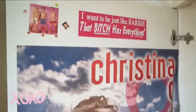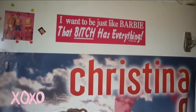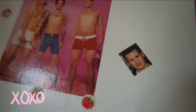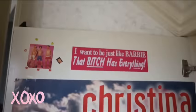Tapos if you open this, naku magulo, yung mga comforters lang. Pero mapakita ko lang sa inyo to. Yan yung mga stickers na binili ko before, 17 lang ako niyan. Tapos ito, Blink 182, favorite ko sila before then. Sino ba to? Si Nick Lachey ba to? Oh my god. Totoo, naglagay ako ng Nick Lachey dyan.